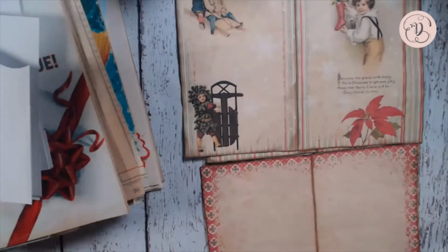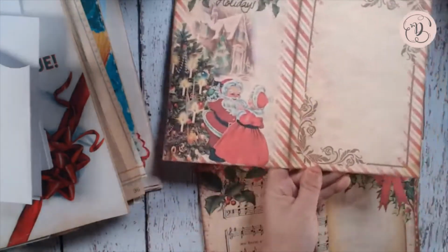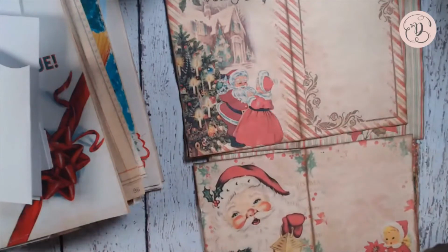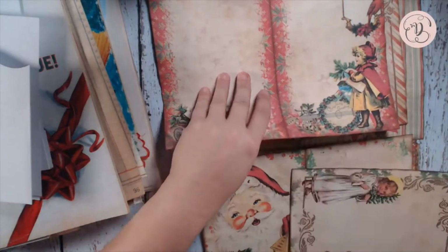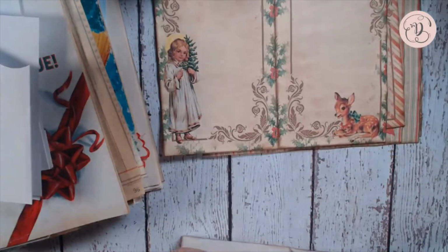There's one with words on it and words on it. And there's a Santa for each one. And then a vintage little girl one. I'm going to put this red one here since this one's got a lot of red over here. Okay, so that's what we're going to do.